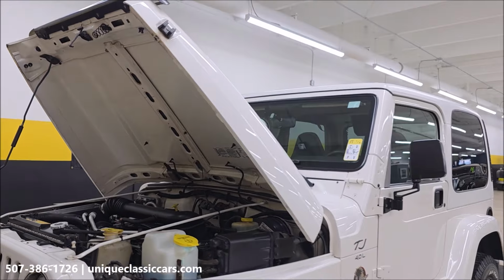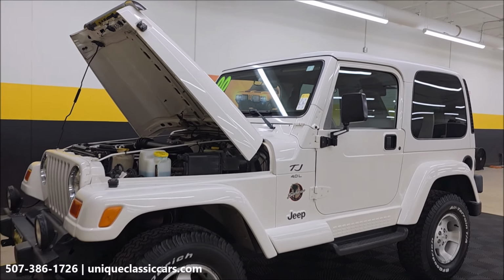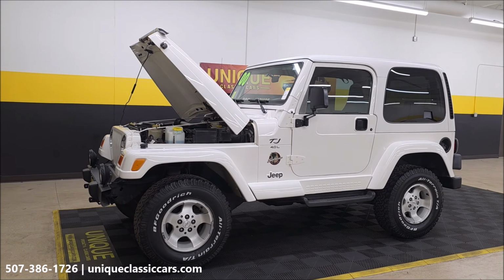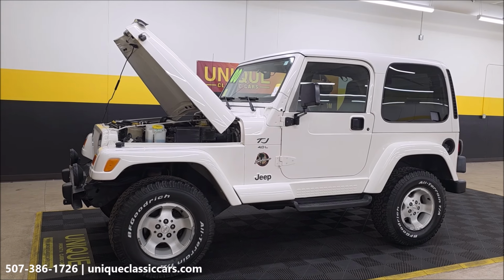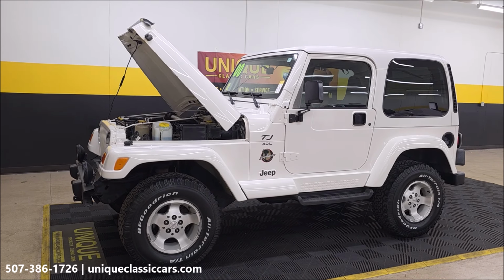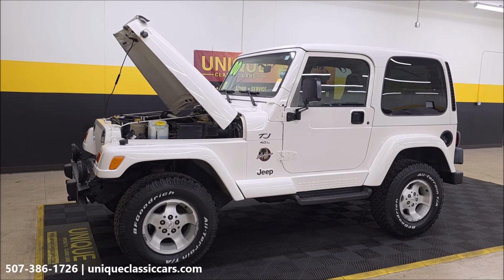2000 Jeep Wrangler Sahara. Soft top, hard top, bimini top. 95,798 original miles. Number to call, 507-386-1726. UniqueClassicCars.com. Check out all those still pics.